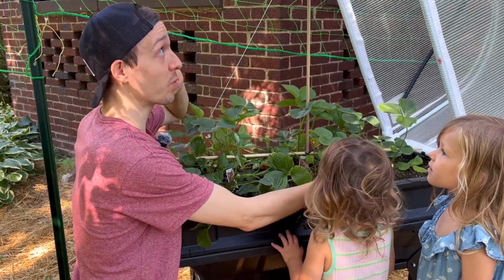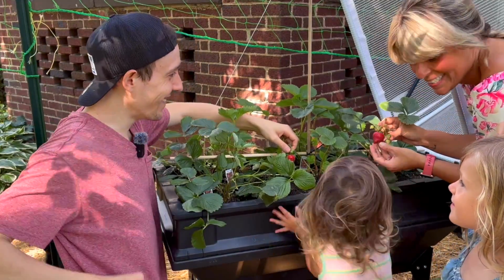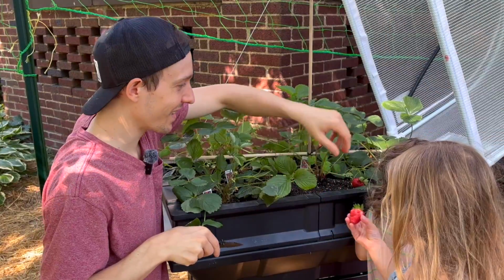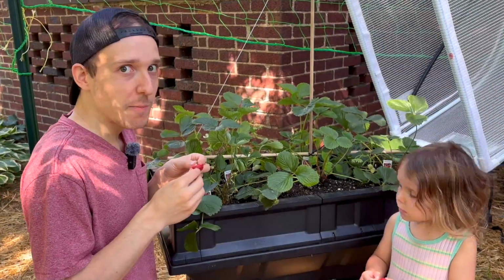So in the end, if you're not willing to harm an animal or capture and relocate them, it really appears that having a cover over those special crops like your strawberries, really all berries, is the best way to go.